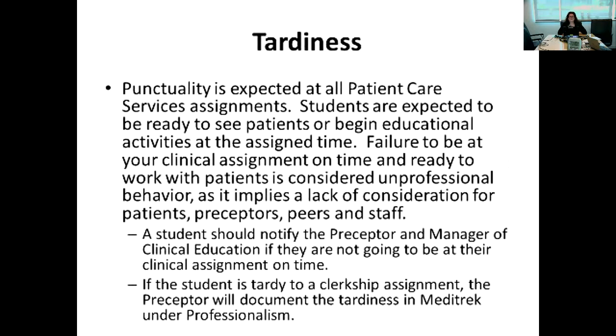Tardiness is something that is also considered unprofessional, and it's a lack of consideration for the preceptor. And we would like you to keep an eye on this and notate this in Metatrek on the evaluation under professionalism. They should be on time, ready to work, ready to see patients at their assigned time at your office on their specific day.